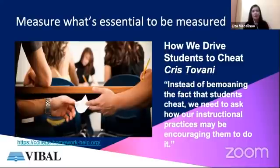Most schools are actually afraid that students might be creative in getting grades through cheating. We know for a fact that in the normal classroom, cheating happens. There's this one particular article written by Vanni entitled "How We Drive Students to Cheat." This is addressed to us, teachers.